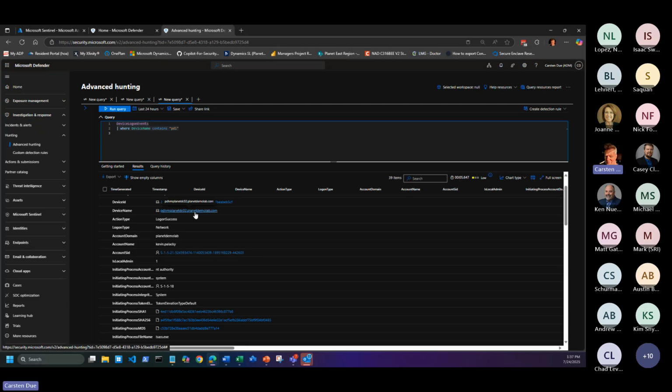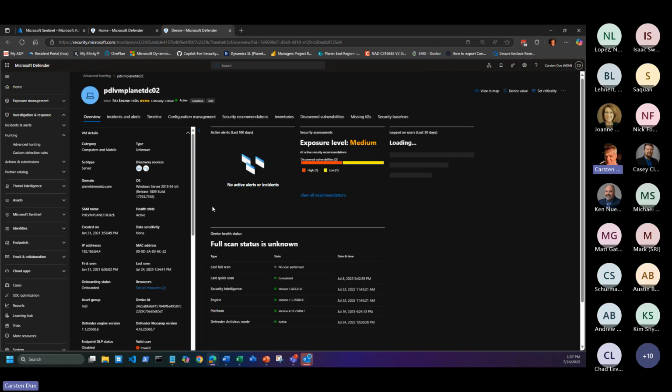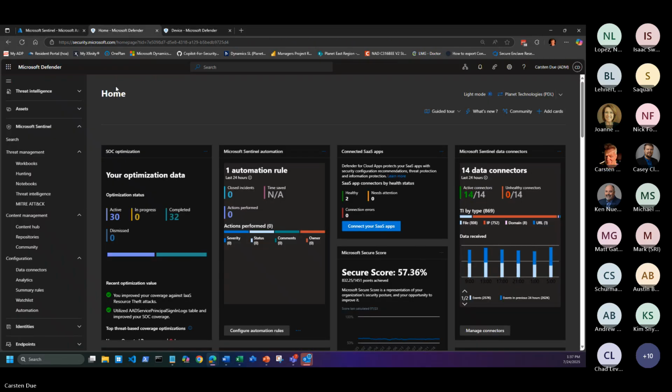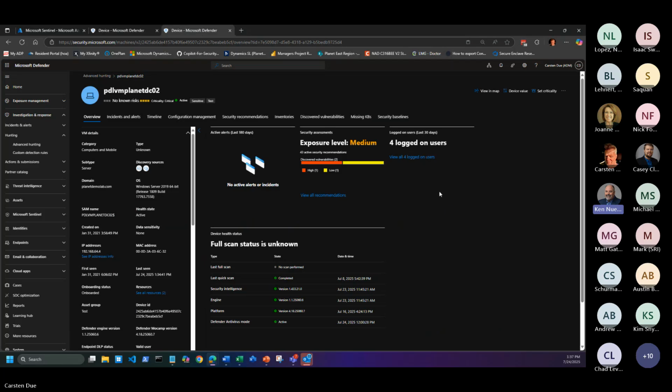But now I'm in XDR, and this is where XDR goes into depth. Now I can click on this, go to that device, and open that device page. I'm staying in the same portal. Yeah. And this is huge for a SOC operator. They will typically have to go from Sentinel, switch into the devices portal, then go query for that device and find it. That's a step saver right there, just having this all in one. Yeah, it's huge.